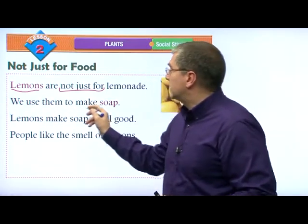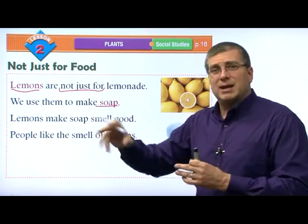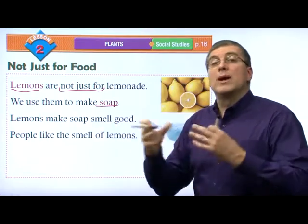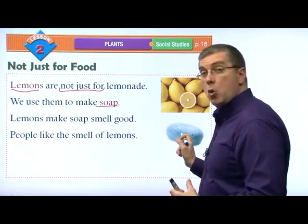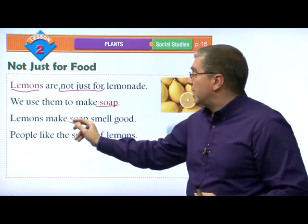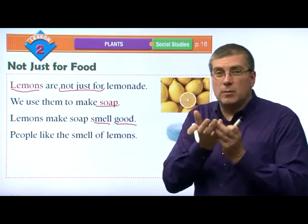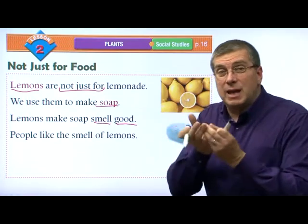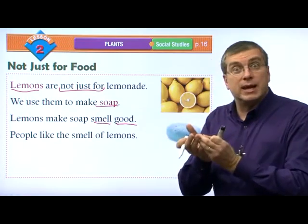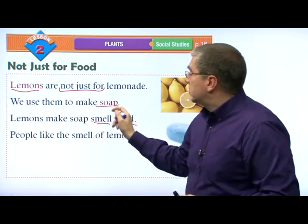We use them to make soap. So we don't just use lemons to make lemonade and drink it. We also use lemons in another way to make soap. Lemons make soap smell good. So if we have the soap, we can smell the soap. If it smells like lemon, then we know lemons were used to make soap.